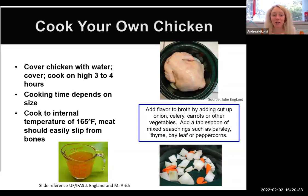And then here's an idea on cooking your own chicken. You cover your chicken with water. You put the whole chicken in there and you cook it on high for 3 to 4 hours. The cooking time depends on the size, and you cook to the internal temperature. That's how you'll know it's done, at 165, and then you can stop and eat it. The meat should also easily slip from the bones. If it's really clinging, like when I made a turkey like that and I realized this is not done in certain parts, that can be a good clue also.